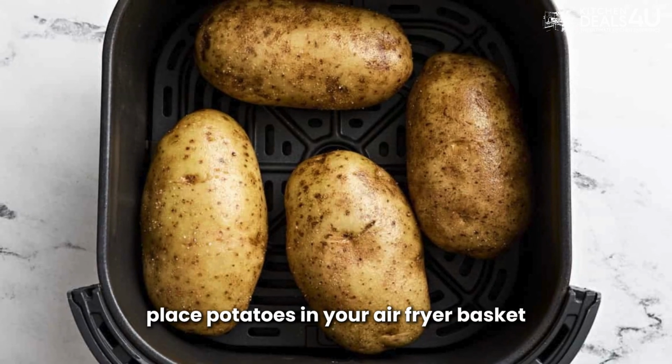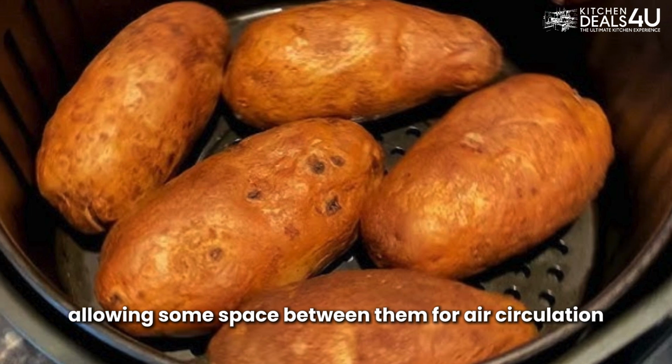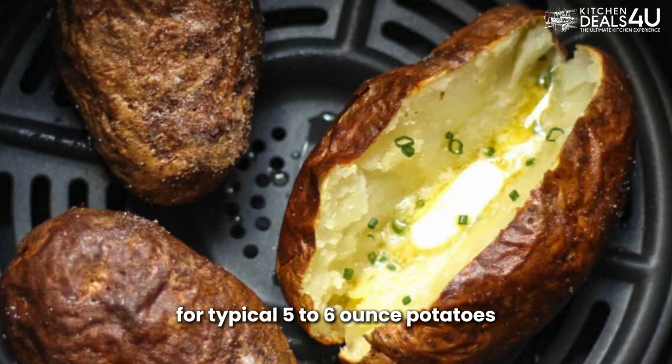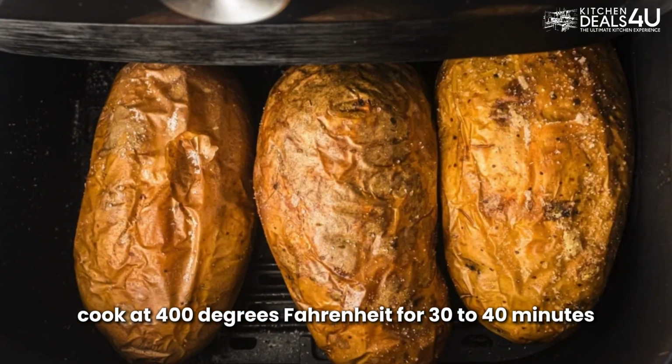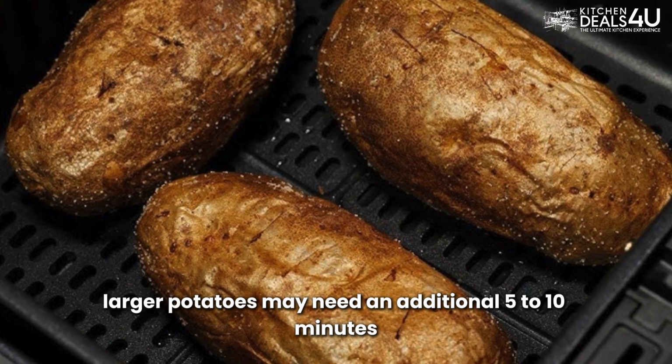Step 4. Place potatoes in your air fryer basket, allowing some space between them for air circulation. Don't pack them too tightly. For typical 5 to 6 ounce potatoes, cook at 400 degrees Fahrenheit for 30 to 40 minutes. Larger potatoes may need an additional 5 to 10 minutes.